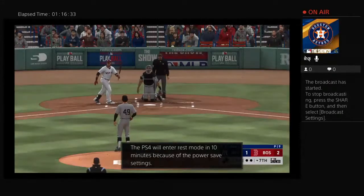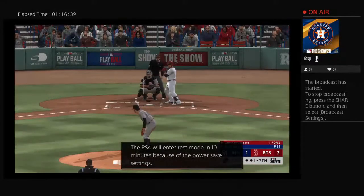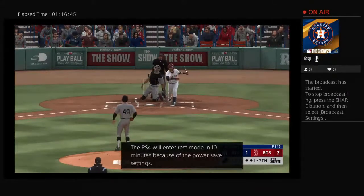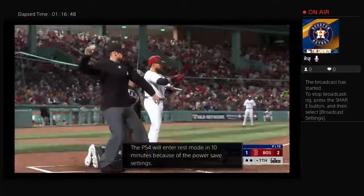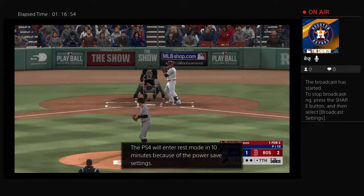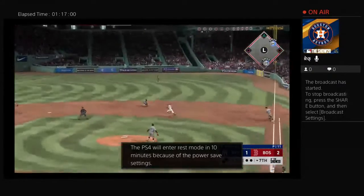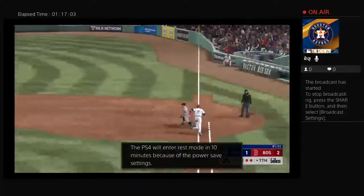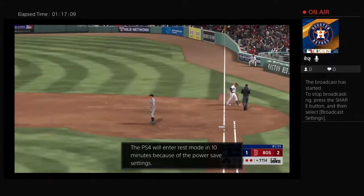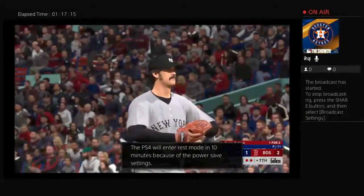Can't keep that one fair, and now the count's full. Crowd gets up for the 3-2. Fouled away. Oh, it's on the ground to second. Did he get his double play? LeMahieu for one. To Gehrig for the double play. Made him throw a lot of pitches in that at bat, but he'll take the double play as a trade-off for sure.